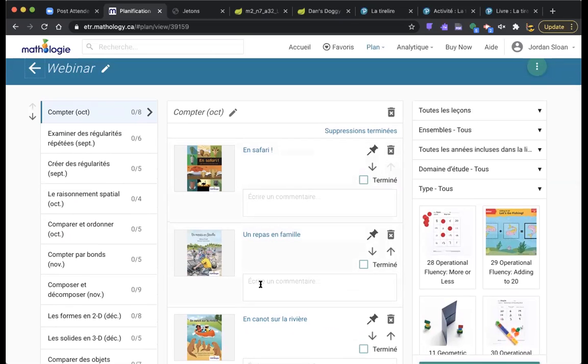Or maybe I want to say, you know, Un repas en famille, I'm not going to try this year, so I will put try next year. So I can give myself little notes. I've got the option with this pin. So remember when I first started way back, I said that you could personalize that home screen that you got to. If you pin it, this will go right onto your home screen.